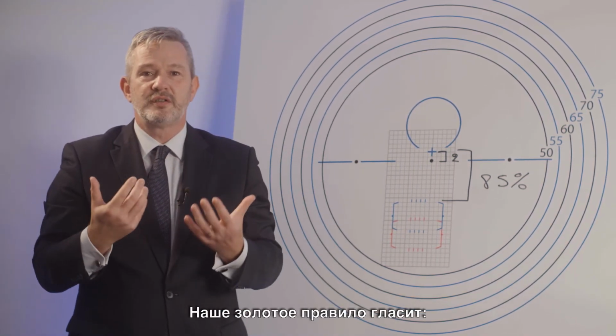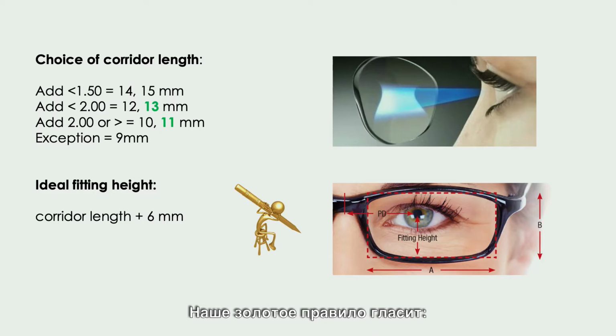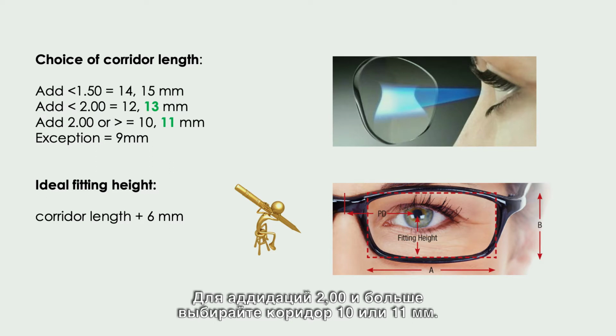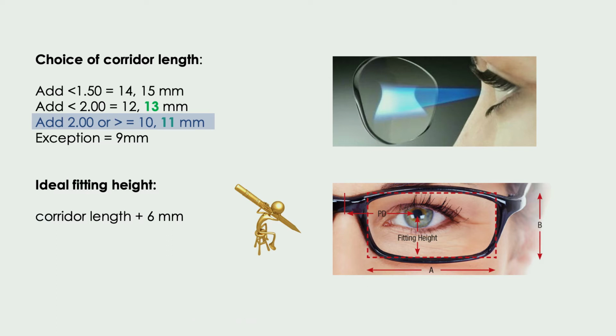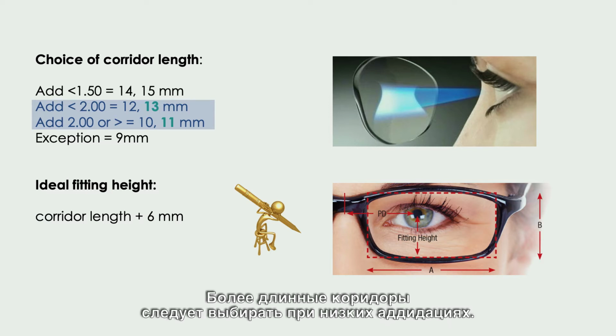So taking into consideration the above, we recommend as a golden rule the following. You should select the corridor length of 10 or 11 mm for additional powers of 2 or more. Select the corridor lengths of 12 and 13 for additions of 1.50 and 1.75. For longer corridors, you have to select lower additions.